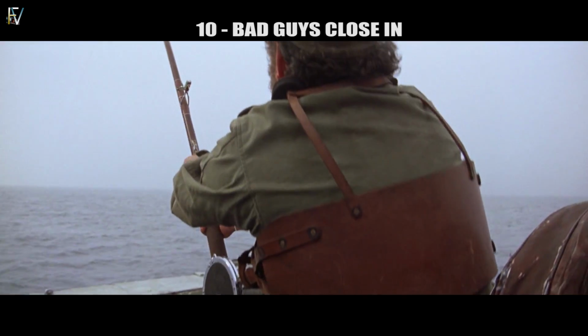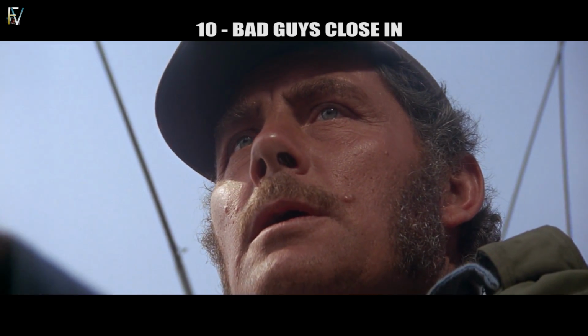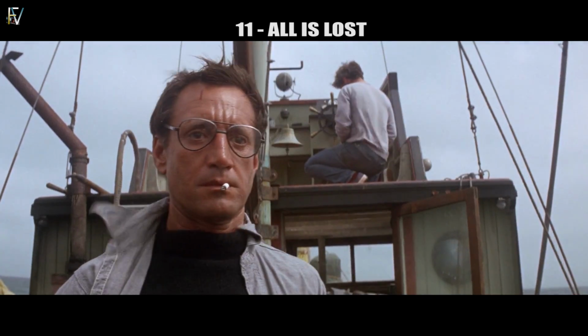Still, they go out on his boat, and before long, the shark makes his presence known. But he's too smart to be killed too easily, swimming under the boat and foiling their initial attempts. All is lost. Brody gets his first up-close look at the shark and nearly goes into shock at the sight.